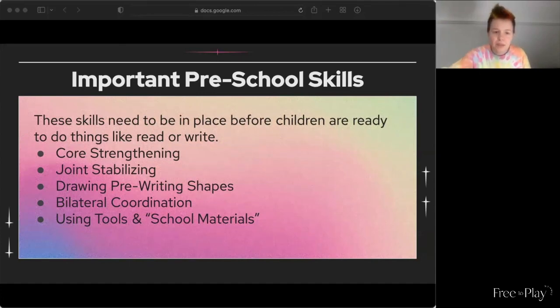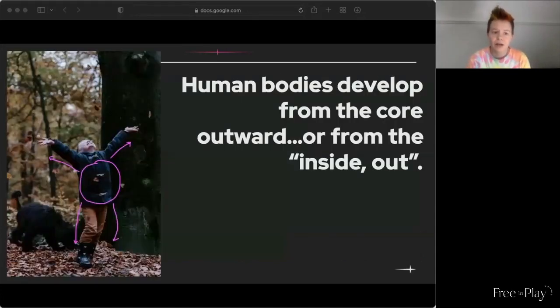And when I look at each of those a little bit closer, humans develop from the core outward, or from the inside out.